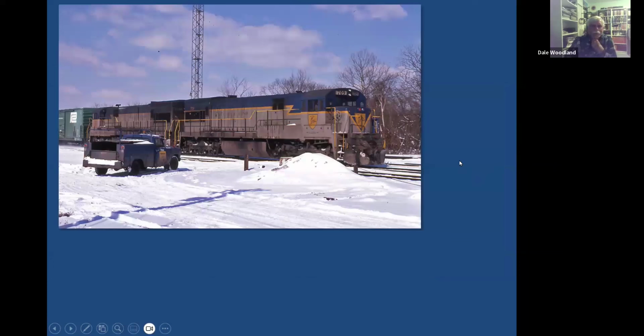We were fortunate because they started run-through service. They gave D&H access to Potomac Yard to supposedly provide competition for Conrail. It was kind of a joke, but it was interesting to watch. So here's a pair of U-30Cs, Delaware and Hudson, going through Abrams Yard. I like the picture because it has a Reading maintenance truck, so you know that's Reading, and yet it's D&H as far as the locomotives are concerned.